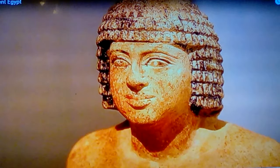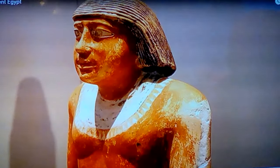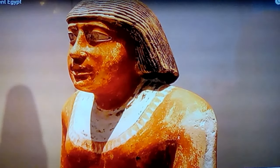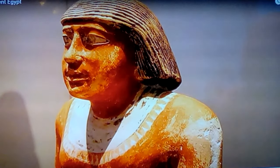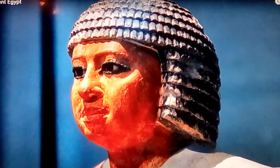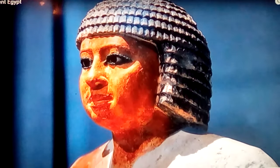Fifth Dynasty, seated scribe. This is in Hildesheim Museum. This is Hotep and Ni, Sixth Dynasty. So pyramids have been built by this point here, but Old Kingdom in Saqqara, 2400 BC. It's in Berlin Museum. Kind of encrusted there.